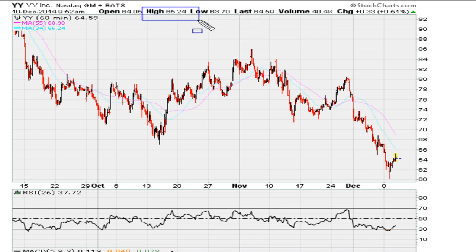The high for the day is 65.25. Let's say you don't want to lose your gains since you got in somewhere here. If it moves above this, you can be stopped out at that point. But stops are not a big deal. As long as you're considering stops, then you're doing it correctly, because you're protecting either your gain or your capital. So either way, you can use your stops.